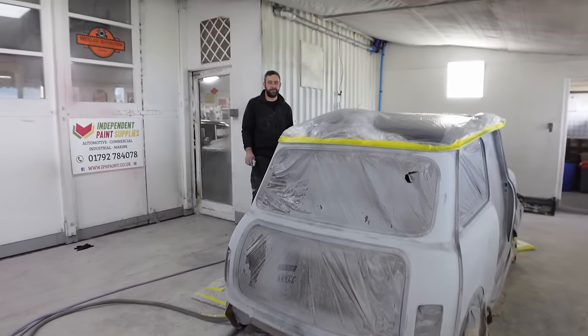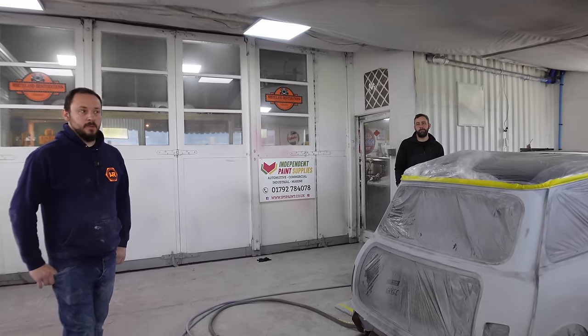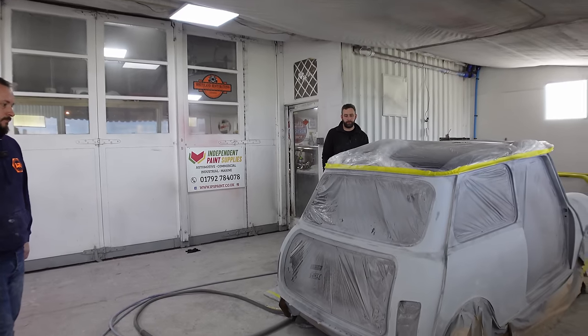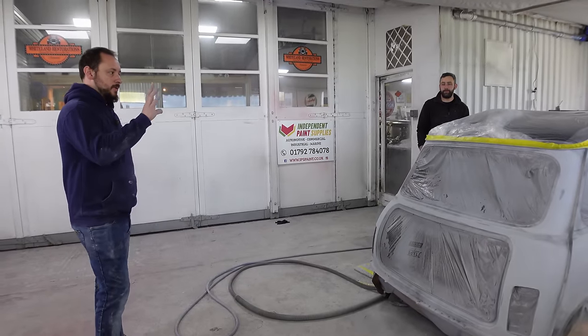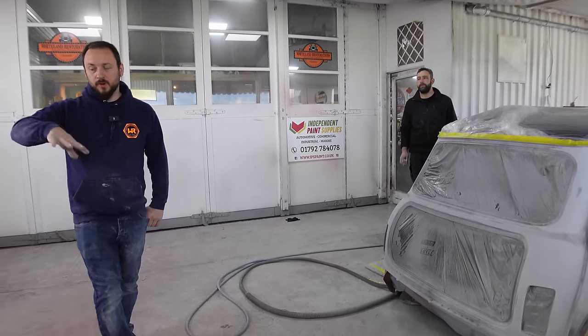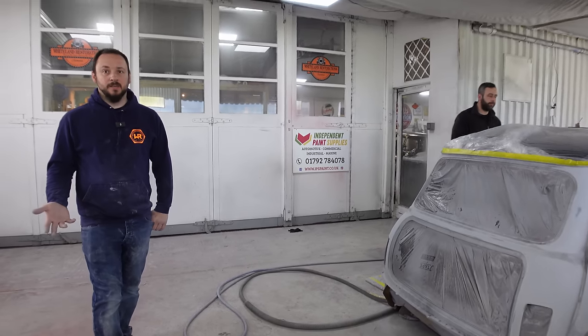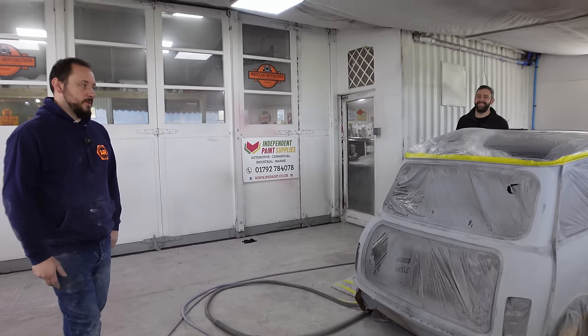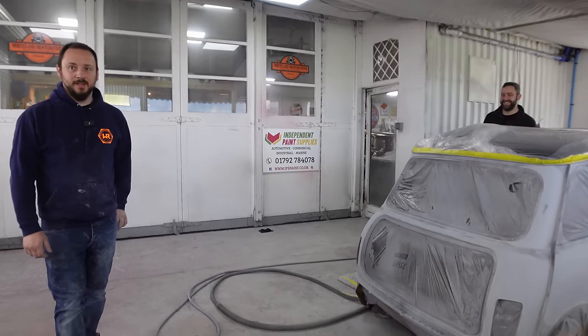The plan is now to let the workshop come up to temperature, finish the prep on this, and then it is cleaned down like your lives depend on it. Yeah, we've got to paint the shell and the fronts of all the panels at the same time because we just don't have time. Like I said, this is day three. Yeah, we're on track. We're still on track, thank goodness for that.